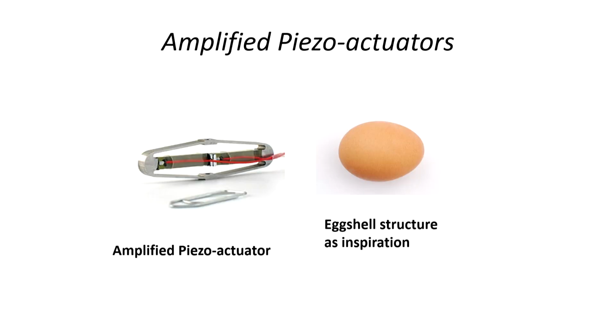I will come to another inspiration. This time it is a functional inspiration. Many of you might have seen how an eggshell structure behaves. You would see that this is mostly ellipsoidal in nature, and it is highly stiff along the major axis of the egg structure, but it is relatively softer in comparison along the minor axis of the structure.